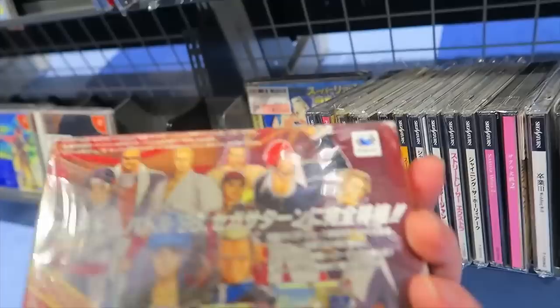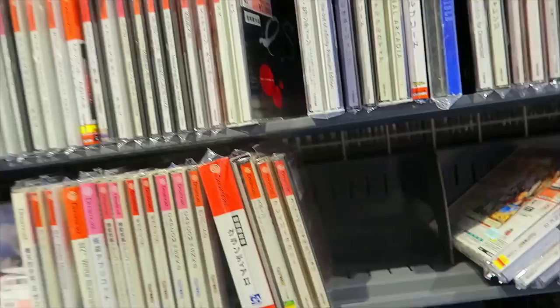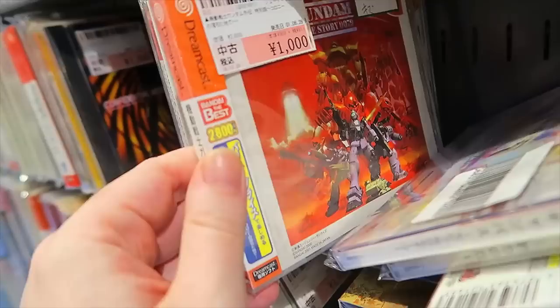KOF 96 for 2,200 yen, which I've been coming across in Hard Offs for like 1,000 yen. So hold off. Some of the prices in here are great. Some of them are, you know, not the best. But for the most part, I was actually pretty happy with the prices I found in here as we check out some Dreamcast and as I take a little beer break.